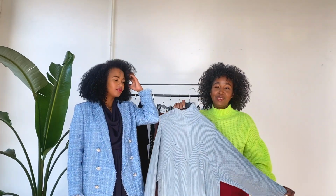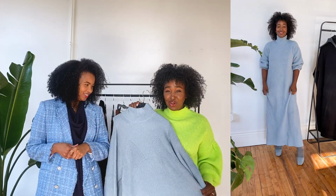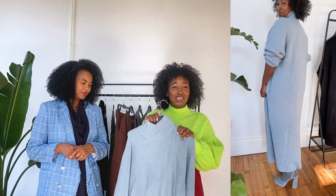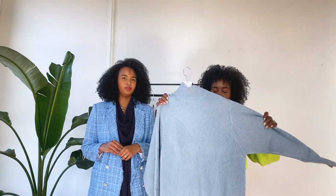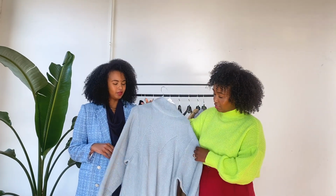Another fun knit. I am obsessed with this sweater dress. This is amazing. It's literally floor length on me, so I'm extremely excited about it. I wish it came in several different colors. I definitely would have bought it. What size is this? I'm pretty sure it's a large. Large, and that was intentional, so I could look like I'm wearing a muumuu. Also, my favorite thing about this one is the chest.